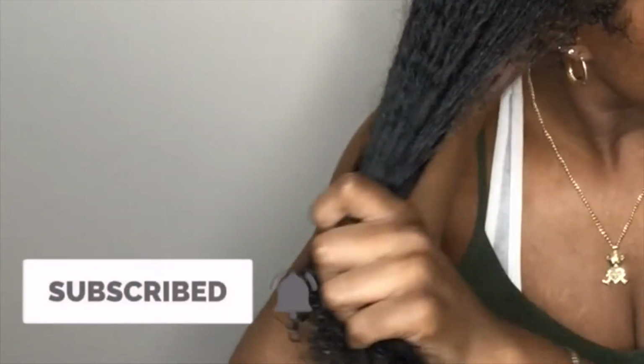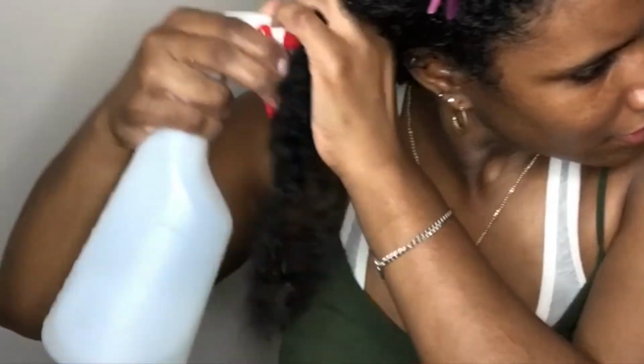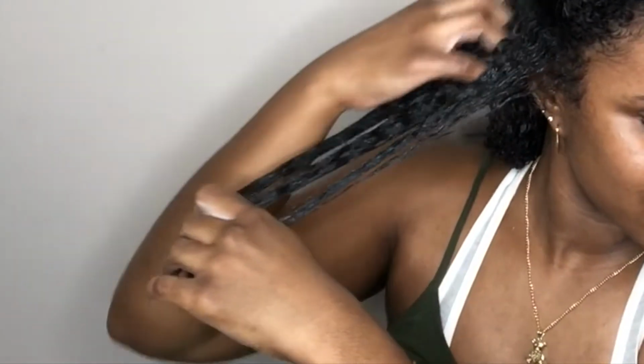I love this hair milk. It soaks right into my hair. This gel did a great job at clumping my curls. These products smelled so good, and they made it really easy for me to glide my fingers right through my hair.